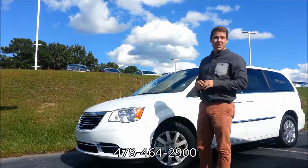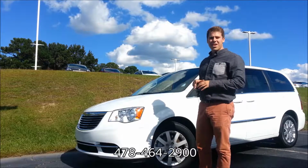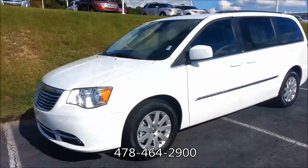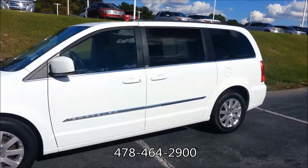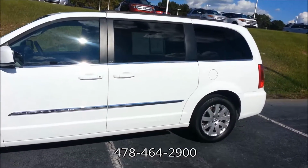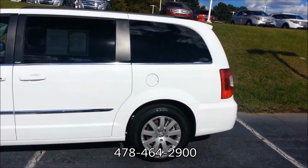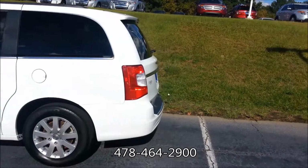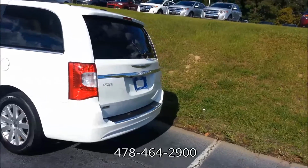Today we're going to take a quick look at this pre-owned 2014 Chrysler Town and Country. Let's go. First thing you'll note, taking a quick look at the outside, is it's got a really nice white paint job. Some chrome overlay running across. This is a Touring model, so it's going to come pretty loaded with features. Stow'n Go seating, flex fuel engine, V6.